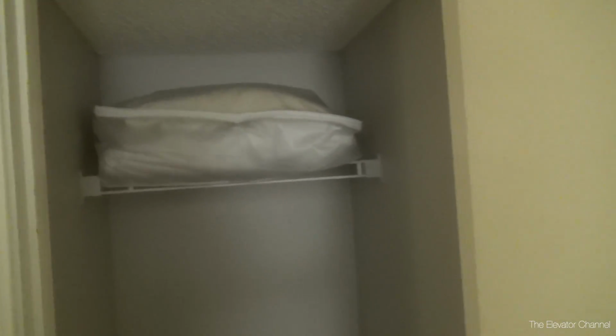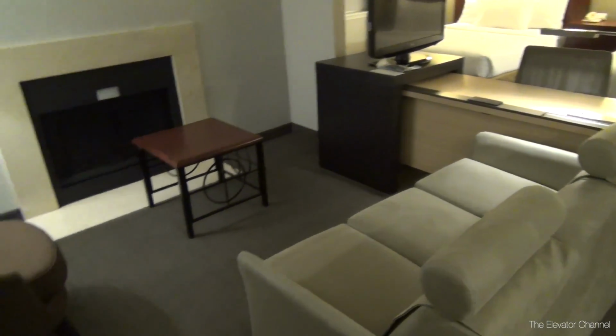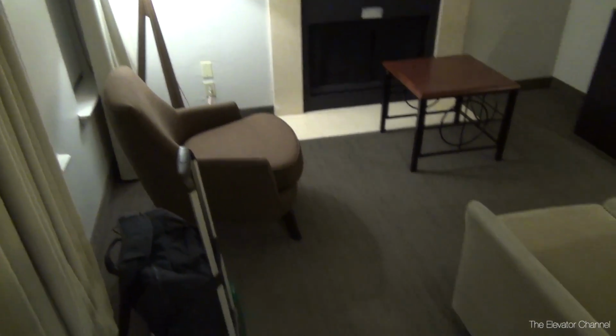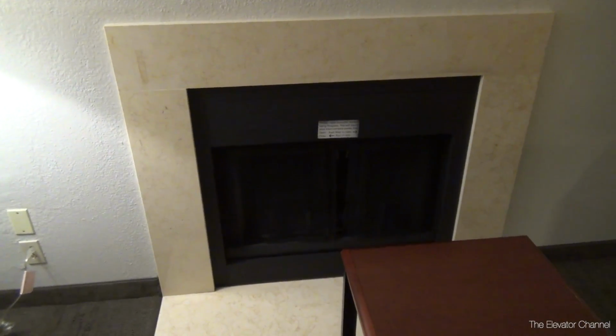Got a small closet here. Actually, a pretty decent-sized one. With what appears to be the linens for the pull-out sofa. So I guess, actually, this room really does have 3 beds, in effect. So, as you first come in, there's this kind of charming little living room area here with a real wood-burning fireplace. Something you don't see much anymore.